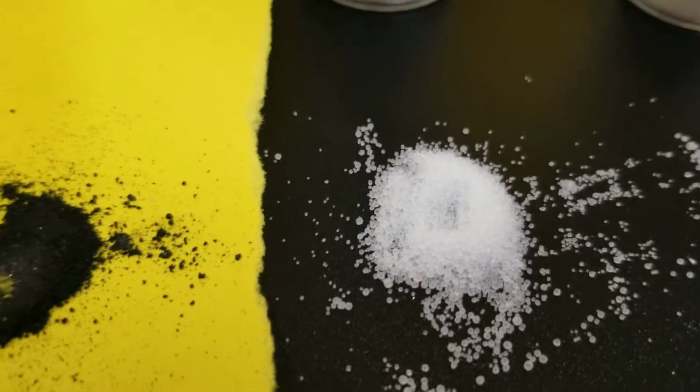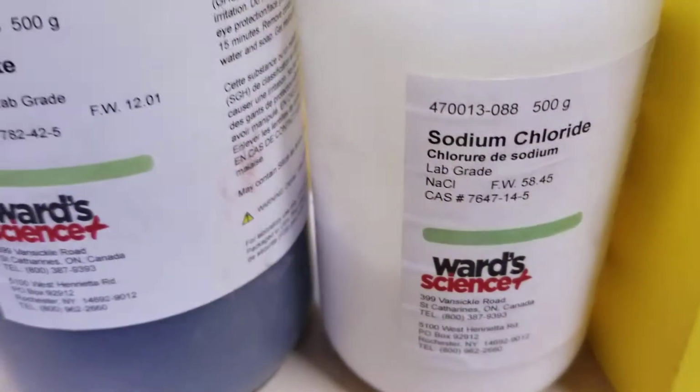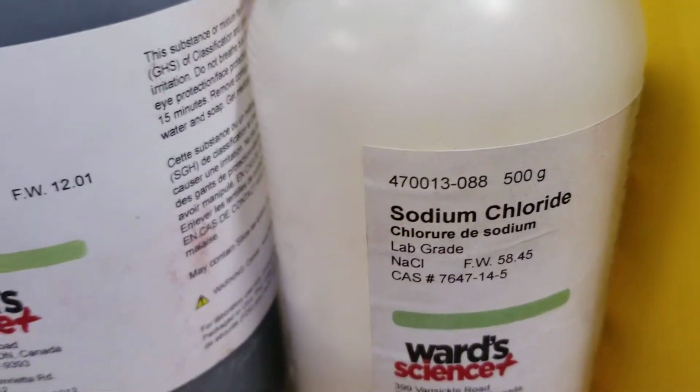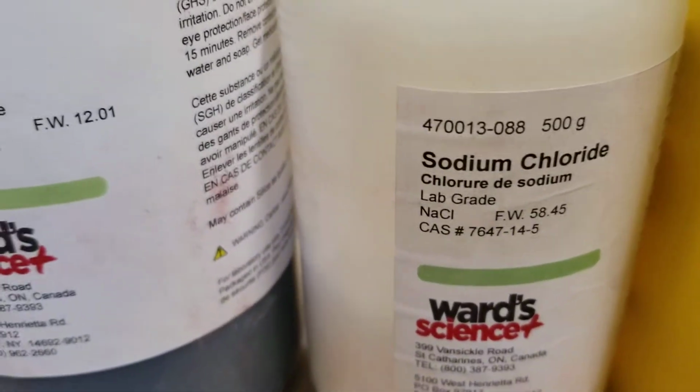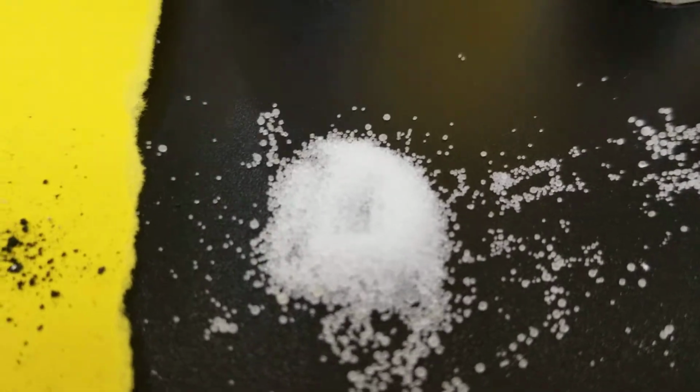And so I'm going to do a double reveal. And actually, I'll do the first one. Sample 2 is sodium chloride, better known as table salt. It's what you eat every day. Sodium chloride, when you have salty foods at home, that's what that is.